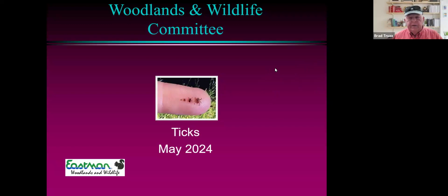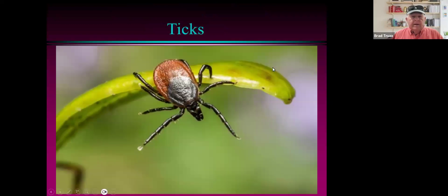May is peak tick season for deer ticks, so it's timely that we're doing this presentation on ticks. This is a black-legged tick. This is the one we're most concerned about because in our area, this is the one that's most likely to transmit diseases such as Lyme disease.